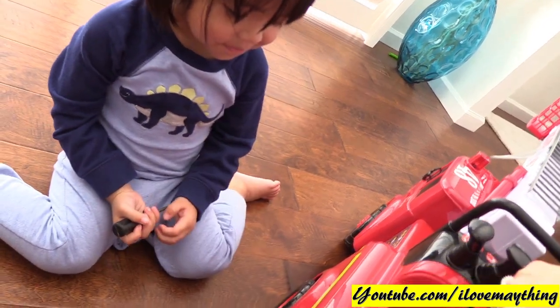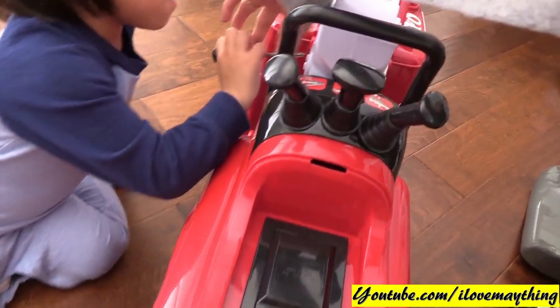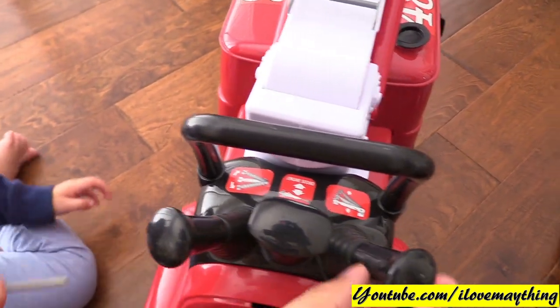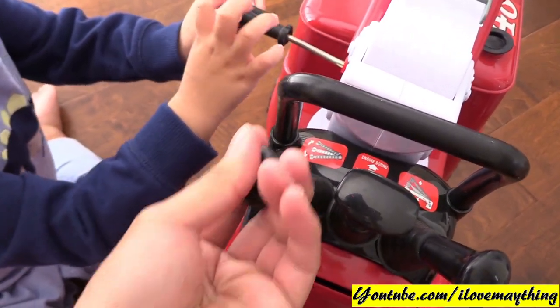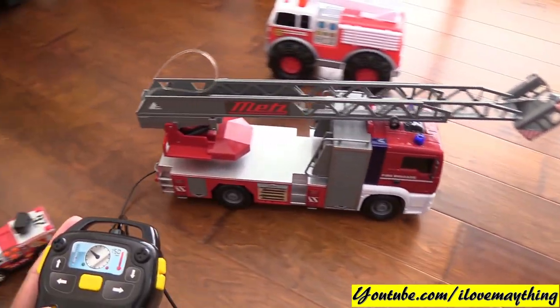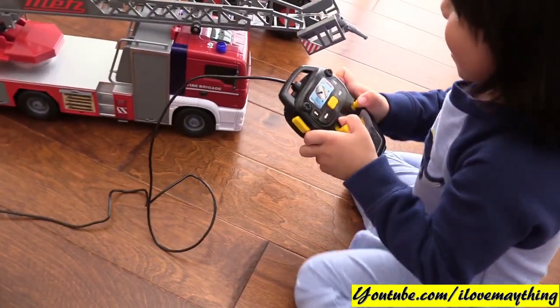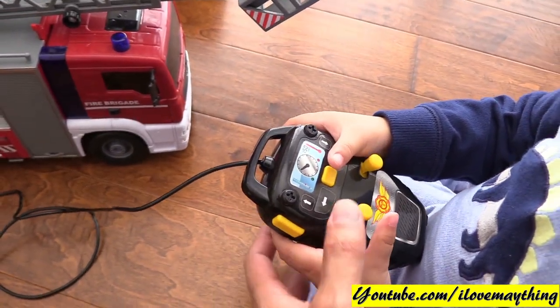Okay. He's helping you, mommy. Thank you, Marksman. Marksman is a good helper. You see, Marksman, all the controls? Forward, reverse, ladder up, ladder down, ladder from left to right. Nice. Go, mommy. Wait, Marksman. Bear with me. You wanna play? Okay. This lever, Marksman. Forward. Reverse.